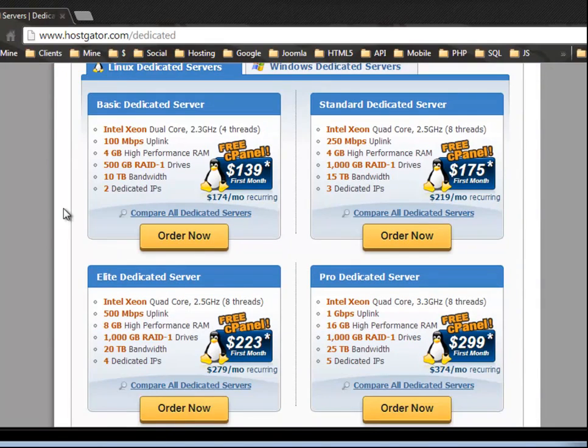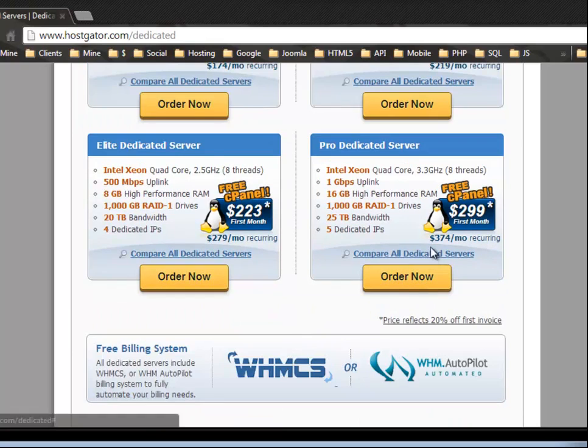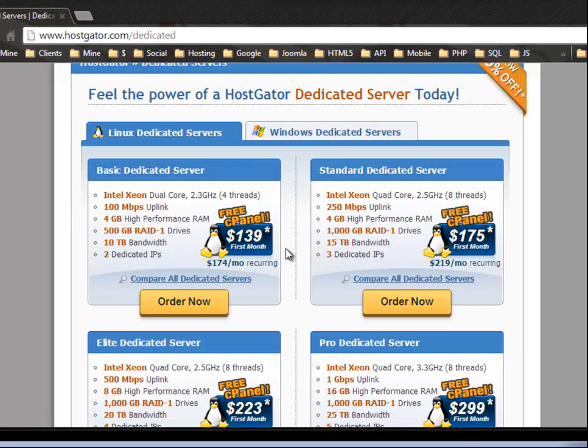All right, so dedicated servers, when you start getting there, let me just show you the price difference. Now you're looking at the cheapest package is $174 per month. And that's actually pretty good for dedicated servers. And of course HostGator is really good. The support's awesome. And you can see that it goes up to $374 per month. Like I said, if you have a small to medium sized website, this really isn't needed. This is more for websites that just have a ton of traffic and maybe video sharing and things like that.